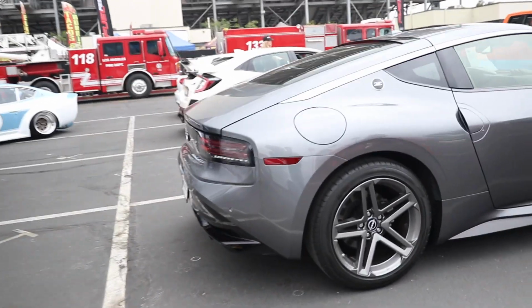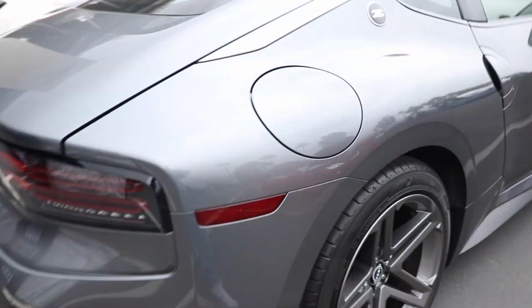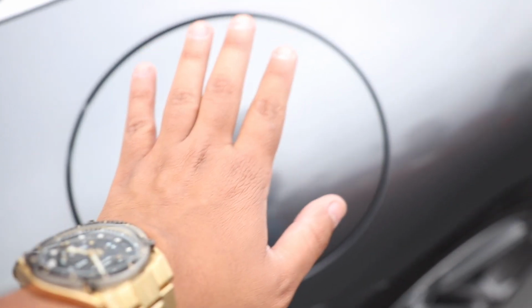So you guys saw when we were rolling in that we saw the new 400Z. We gotta manifest this and make this happen, make it a reality, throw it out in the universe. So we're gonna go ahead and check it out, see how it is in person. This is the first time I ever seen it in person. And here it is. Bro, the gas cap is huge.